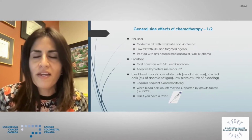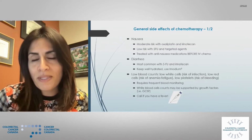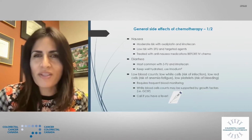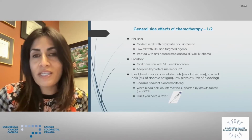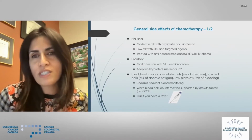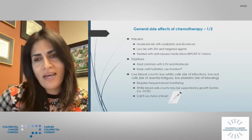Another general side effect is diarrhea. Again, this is most commonly with irinotecan and 5-fluorouracil, whether it's the IV or the oral form. The strategies around managing that are really to ensure that we keep well hydrated and use anti-motility agents, so things like loperamide, also known as Imodium.